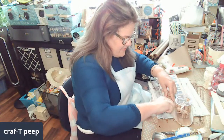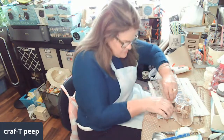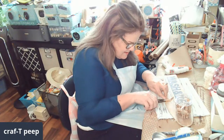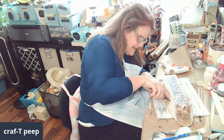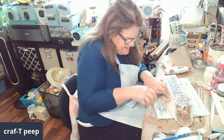Okay. I'm taking them off, and this has a little thin piece of paper, so I'm going to try not to rip the heck out of what I've already painted. Oh, gosh. It's like a thinner piece of scrapbook paper down here.